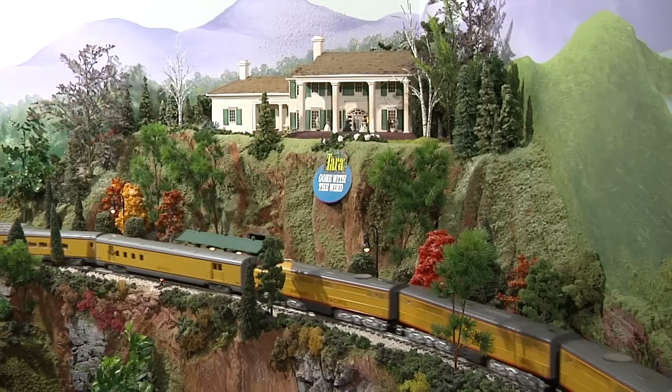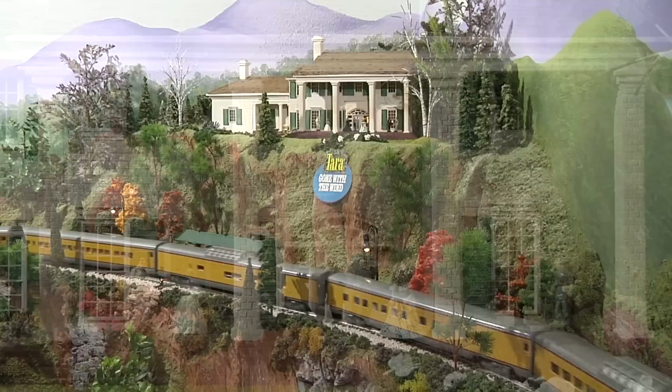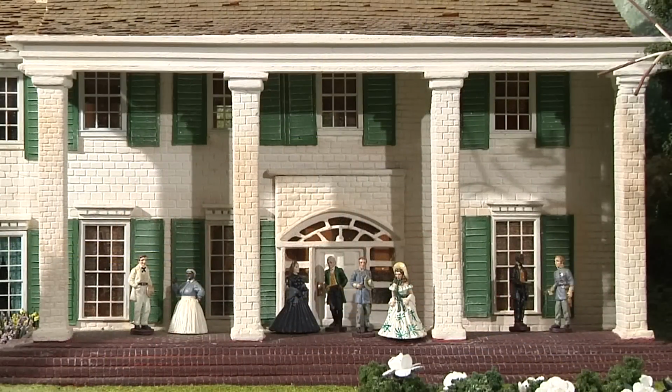Tara is made from cardstock covered with a thin layer of plaster. Frank then carved the details into the plaster to achieve this marvelous result.